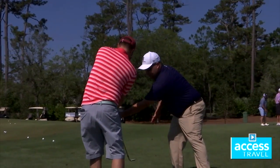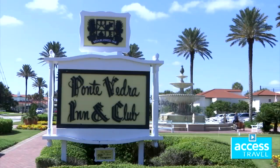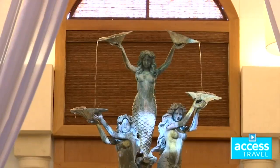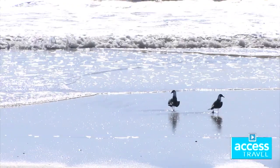Once a day on the course has worn you out, head to another Ponte Vedra Beach gem. Welcome to the Ponte Vedra Inn and Club. The Ponte Vedra Inn and Club has welcomed guests for more than 90 years. We pride ourselves on the traditions, but also pride ourselves on staying current and relevant and being a destination that's appealing to modern families. Between the pool, spa, tennis, and beaches with room to play, it's no surprise that it's a 5-diamond resort for 2019.